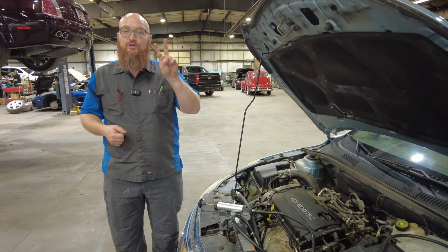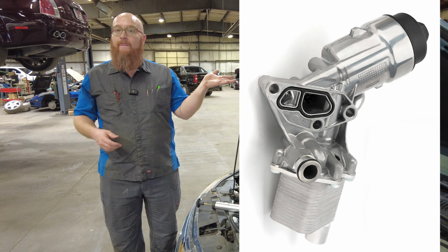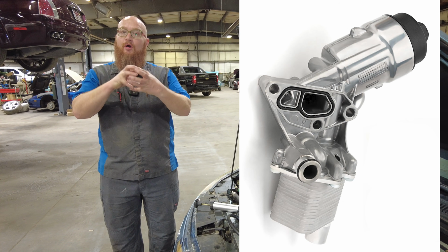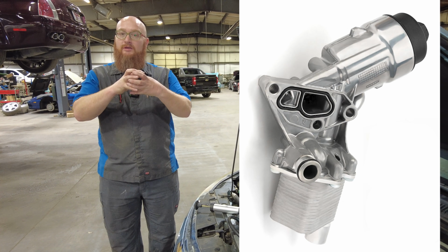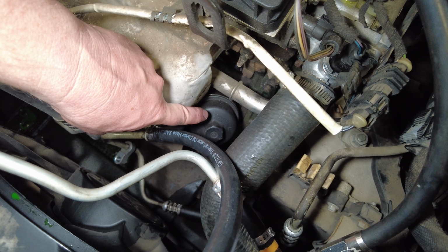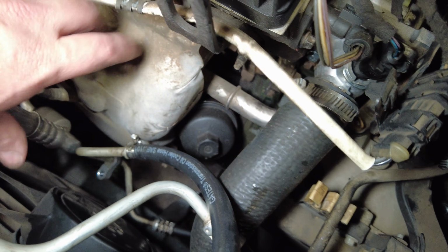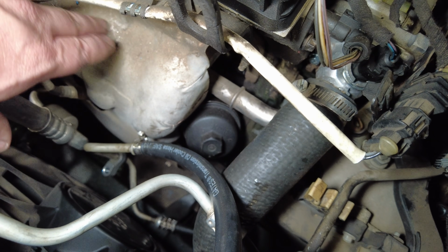Let's move to number 2, which is the engine oil cooler, which, like in this picture, is all bolted to and part of the oil filter adapter or assembly. Let me show you where that's at. We can see our oil filter here. I'm touching it. And back behind this exhaust manifold is a large assembly with the oil cooler.